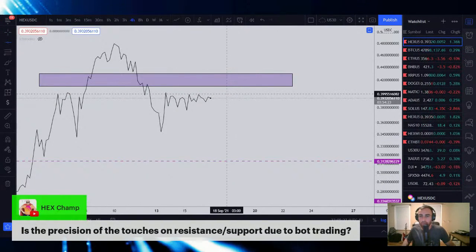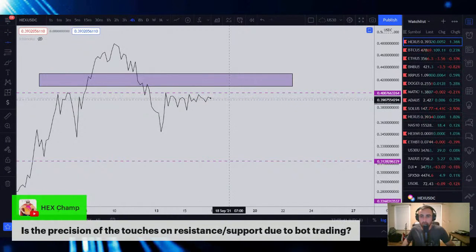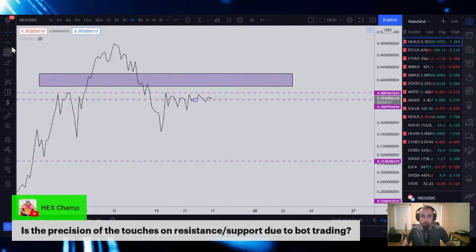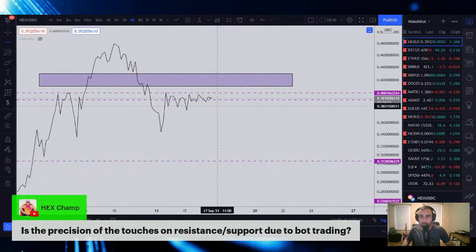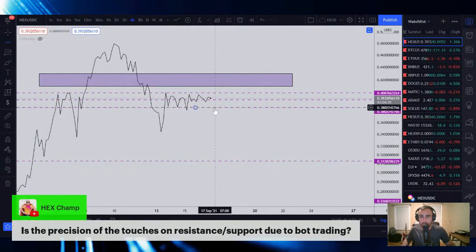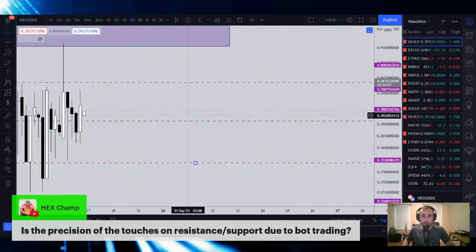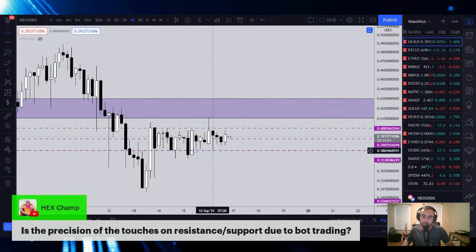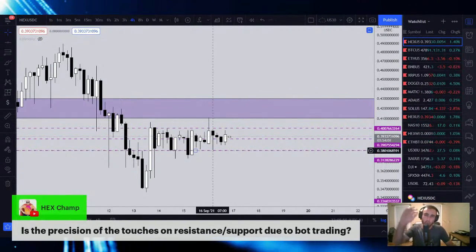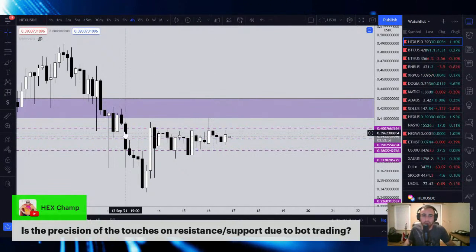Keep in mind those psychological levels, those whole cent levels: 40, 39, 40 cents. These aren't going to be perfect, but 40, 39 roughly, and then 38. So these three lines are whole levels. Those psychological levels are areas where people are always going to buy and sell. They need to see a whole clean penny to actually click that buy or sell, for whatever reason.